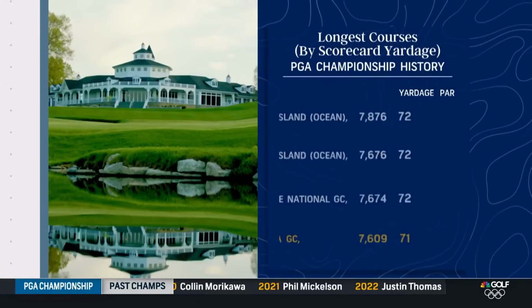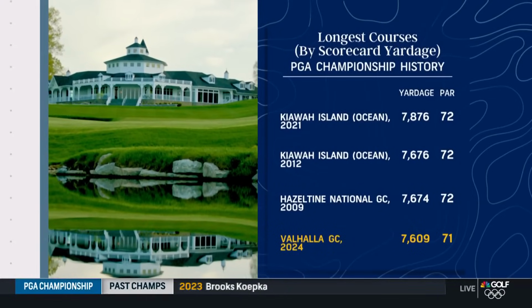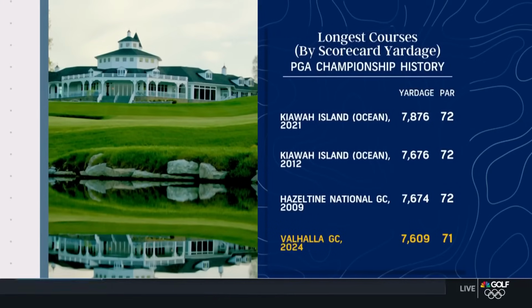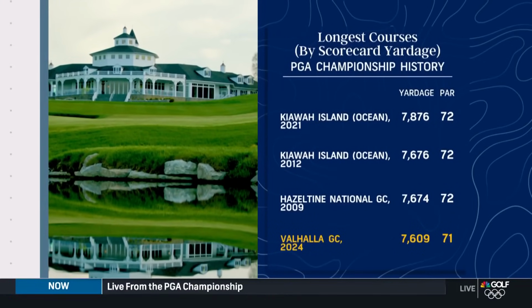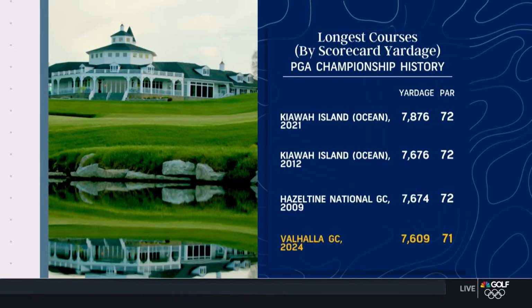I like what Tiger said this week, that he is waiting to show up to a major and hear that they've shortened some holes. Valhalla, the longest par 71 in championship history. He was still the longest at any par, over 7,800 yards. Wonder what year we'll be at 8,000. Or will the rollback, which takes effect for professionals in 2028, keep us under that number?